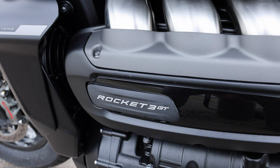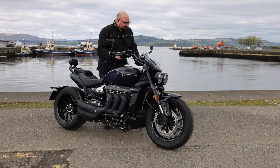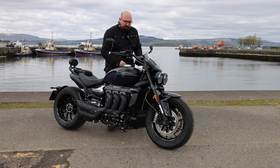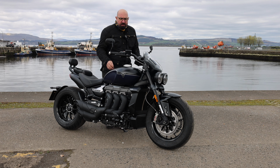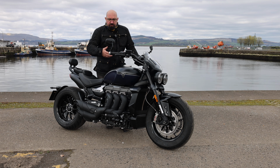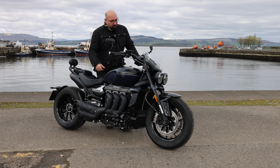So this is a GT model. So the GT model, you've got all backlit switchgear. The backlit switchgear includes your heated grips, which are a standard feature on the GT model, and you've got your bar end mirrors, and the bar end mirrors are fantastic. They're not vibey. You can see plenty behind you, and they're really, really good. They look really good on the bike as well.